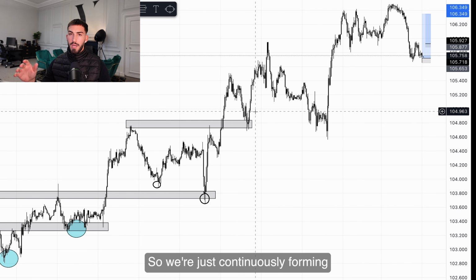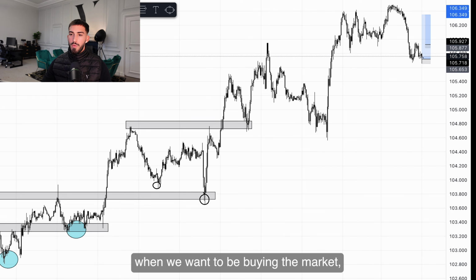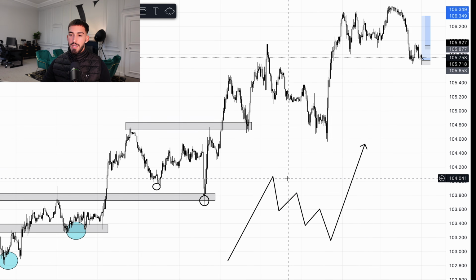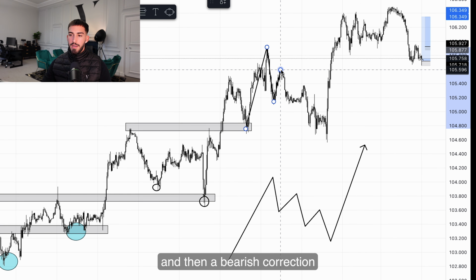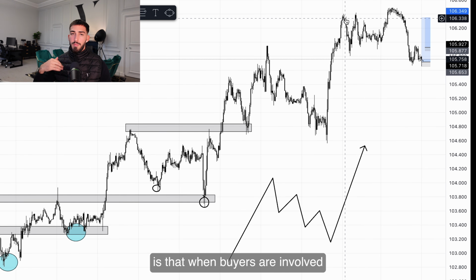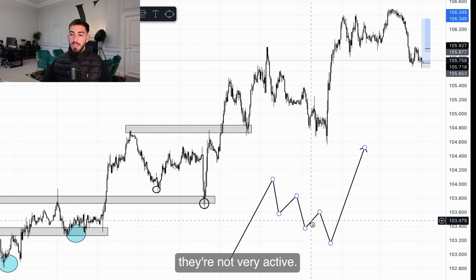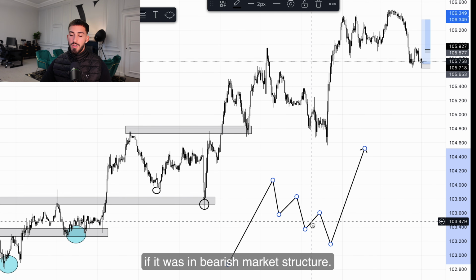Okay, so we're just continuously forming not only bullish market structure, but bullish phases of the market. And what I mean by that is, when we want to be buying the market, we want to be seeing strong impulses to the upside, followed by bearish corrections, followed by that bullish continuation. And that's exactly what happened. For example, here, where we had a strong impulse to the upside and then a bearish correction back down to the downside before that continuation. What it tells us is that when buyers are involved in the market, they're involved very heavily, very impulsively moving. And when sellers are involved in the market on the correction, they're not very active. It's very choppy, which means there's less amount of sellers than if it was in bearish market structure.